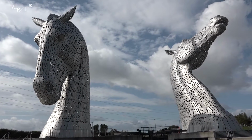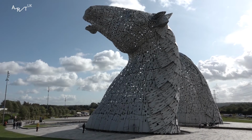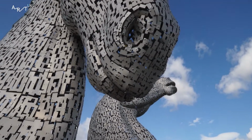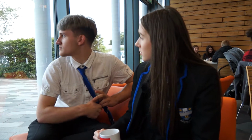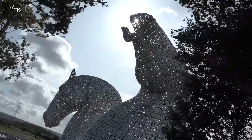The Kelpies here are 30 metres high and they're the largest equine sculpture in the world and the largest public artwork in Scotland. To me, this is like traditional art and that has a much older audience. But then again, it's really modern, I would say, the materials and... Well, do you see that and you're like, wow, that's so exciting and it's so cool?